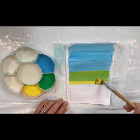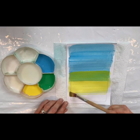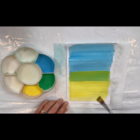What happened on your paper? Did a different color appear? Look at that, you did that. Well done. Now take that color and move all the way down to the bottom of your rectangle. A little bit more water, a little bit more paint, and go all the way down.